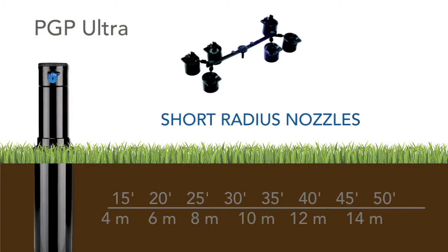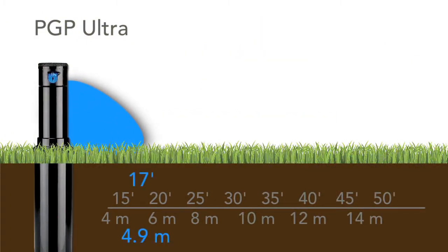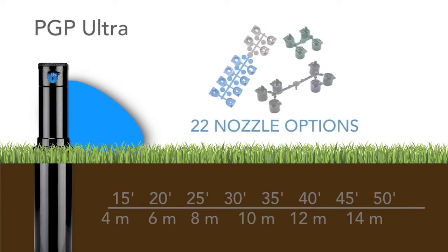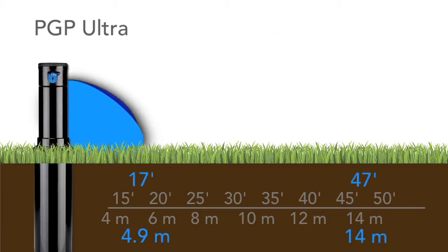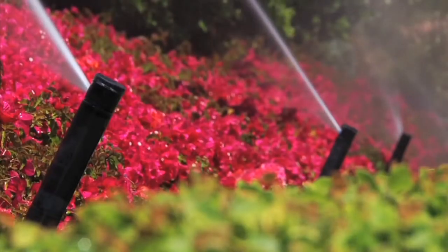Short radius nozzles allow the reliable PGP ULTRA to work in spaces as tight as 17 feet or 4.9 meters in width. With 22 nozzle options, including high-flow nozzles, the PGP ULTRA can be used in any application where coverage between 17 and 47 feet or 4.9 to 14 meters is desired.